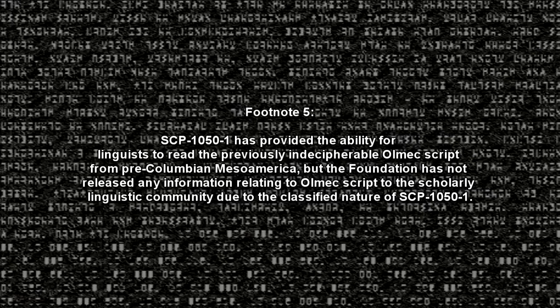Olmec script. SCP-1050-1 has provided the ability for linguists to read the previously indecipherable Olmec script from pre-Columbian Mesoamerica, but the Foundation has not released any information relating to Olmec script to the scholarly linguistic community due to the classified nature of SCP-1050-1. Classical Latin, Early Medieval Swedish Runes, Modern English, circa 1891, Modern Russian, circa 1943. The scripts all appear to contain the same message.